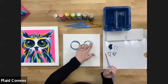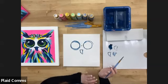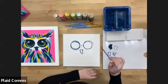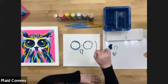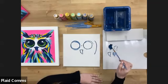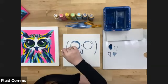And you can see I sort of have this extra line here because I decided I want to make it smaller, so I'm just going to ignore that. I'm going to pretend like it's not there for the rest of the painting. So I'm just going to follow this line here, the line of the eye, and it's going to be about an inch away from it. So I'm sort of following that curve and going down, just making a little curved line there, and then I'm doing the same thing on the other side.